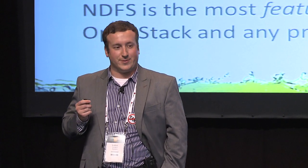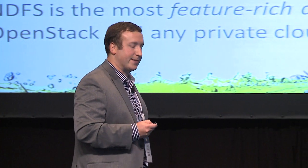In addition, we have flash and HDD auto-tiering. So your most important data, the data that's being read by the most VMs, is actually kept in the flash tier of our system. We also have in-memory compression, deduplication, as well as specific features to integrate with OpenStack.